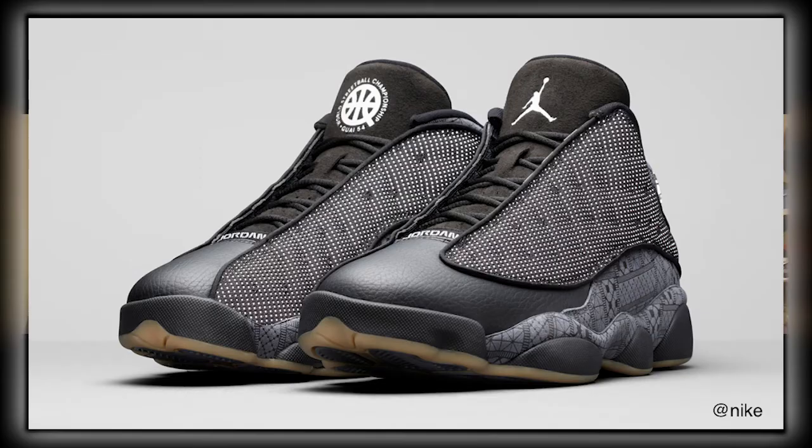Right. That way, nice little contrast on there as well as the 13s that dropped in 2015. It was a 13 low, with an all black upper, and it had some nice etching material on the midsole. Definitely, probably one of the top 10 K54 colorways, if not just 13 colorways to drop. Oh, my, for sure. Those are the first ones I remember.